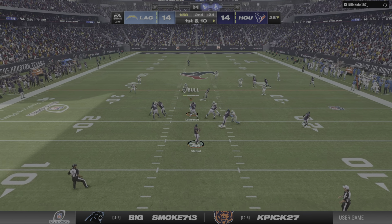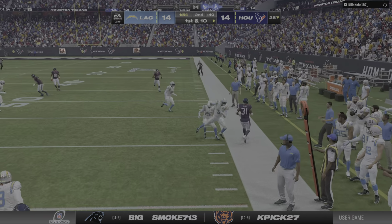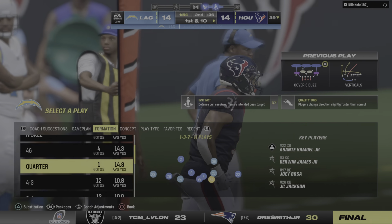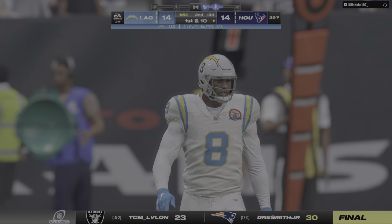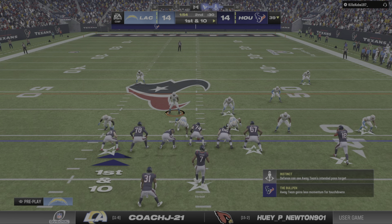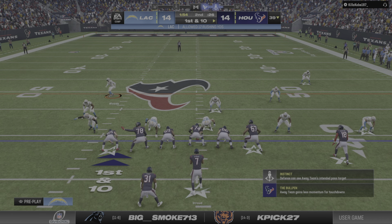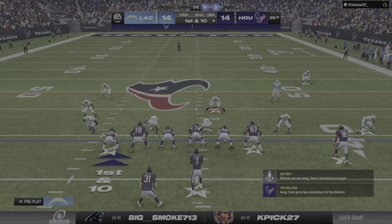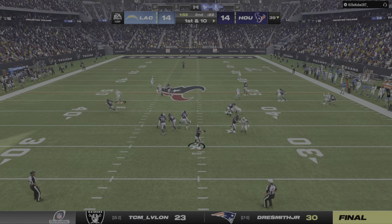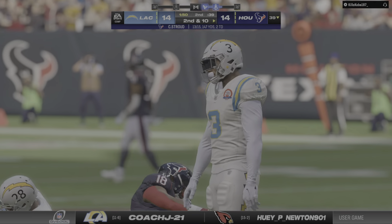Stroud now on 1st and 10. Gets the dump off to Pierce. And he's got this almost to the 40 before going out. First down yardage on the first play of the drive, given 14. Ready? Panther 11, Panther 11. Stroud looking to throw. And this will be incomplete.